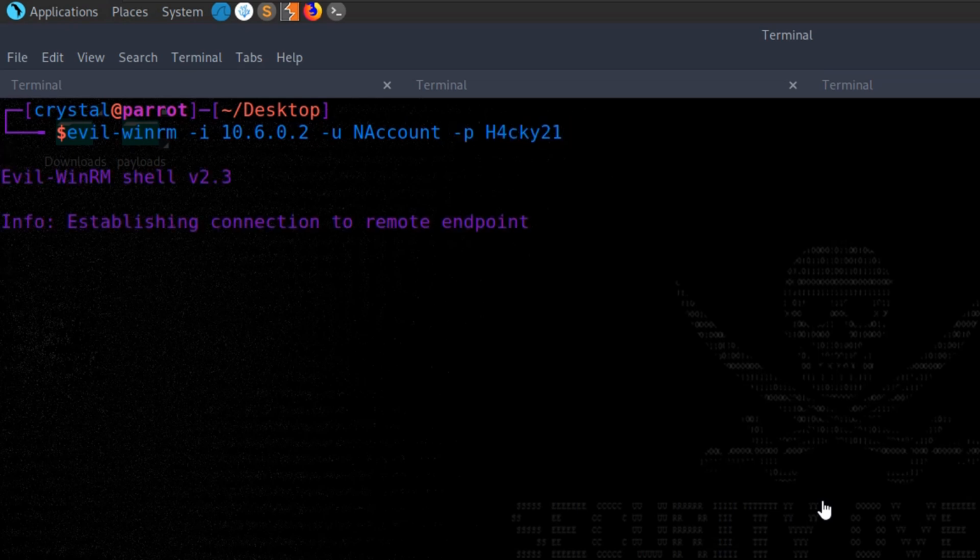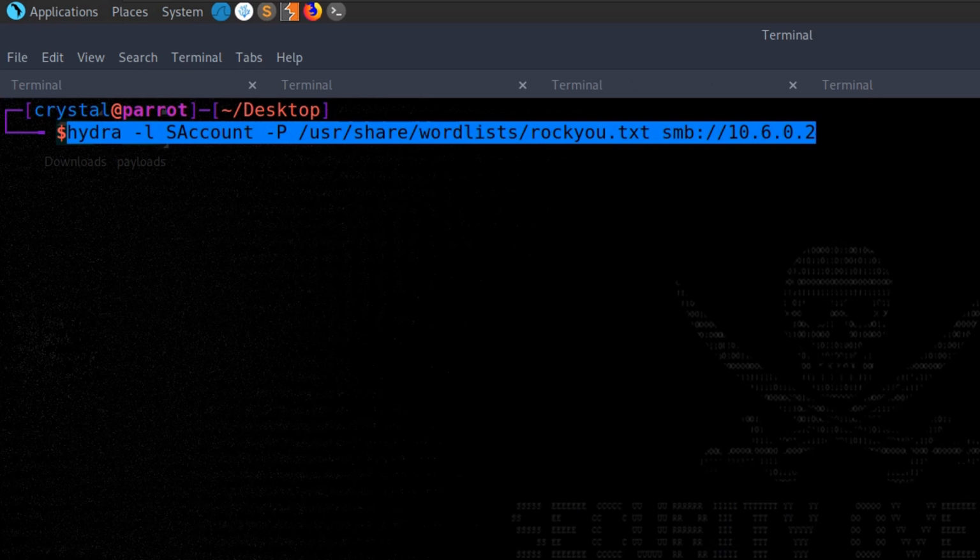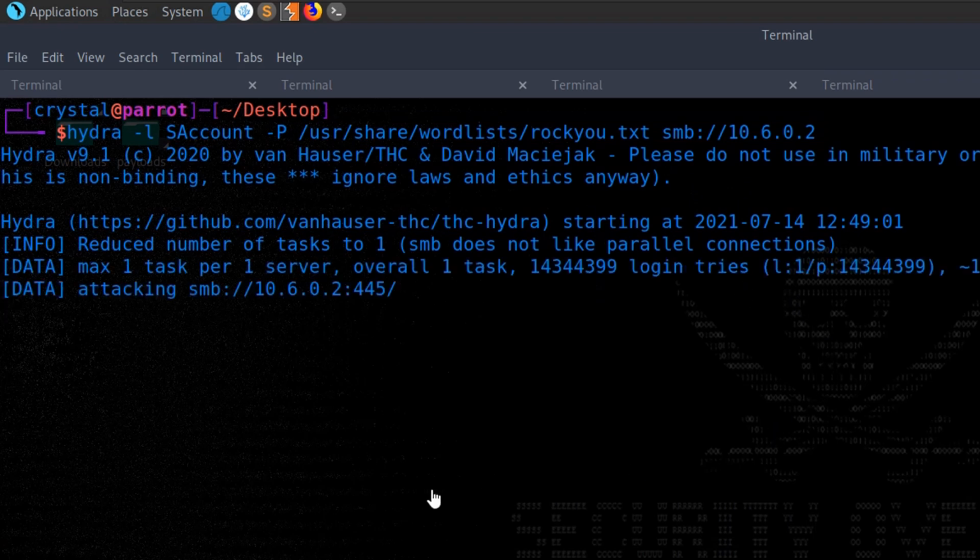Hacky21. We don't actually get a shell on this account. Something else I tried as well is running CrackMapExec. If we try to brute force the SMB, I mean, really we shouldn't be brute forcing. Let me just grab a copy of this to demonstrate though. If we try and run Hydra to crack the S account with the rockyou.txt on SMB, let's see how quickly this goes through.